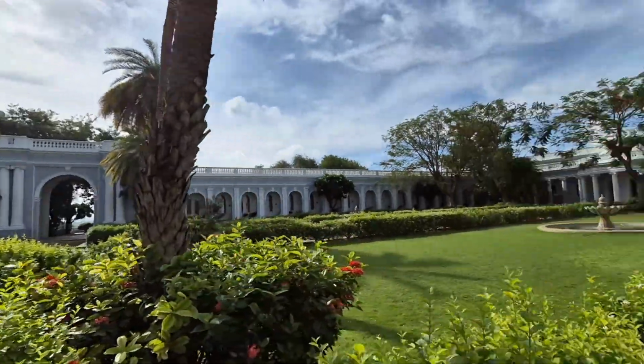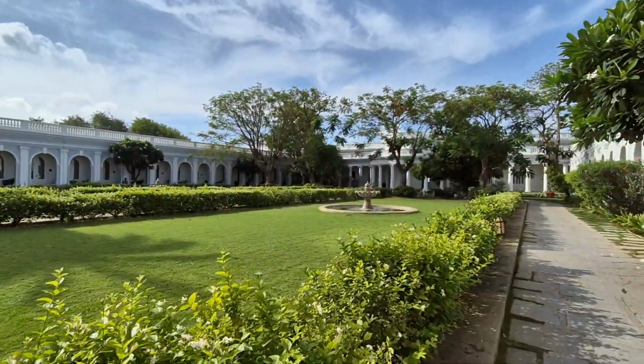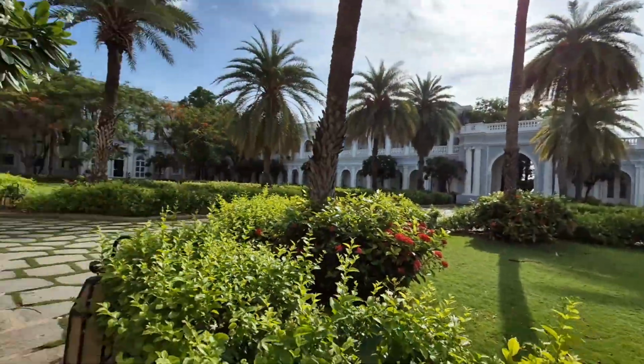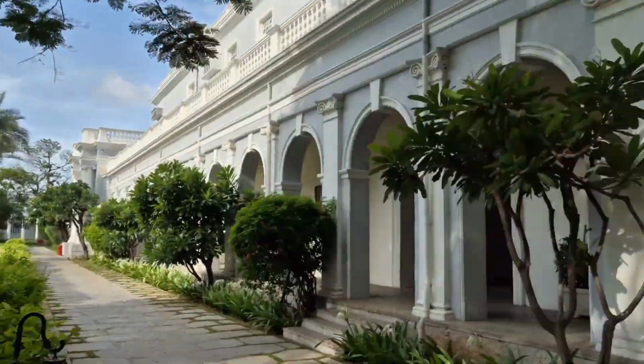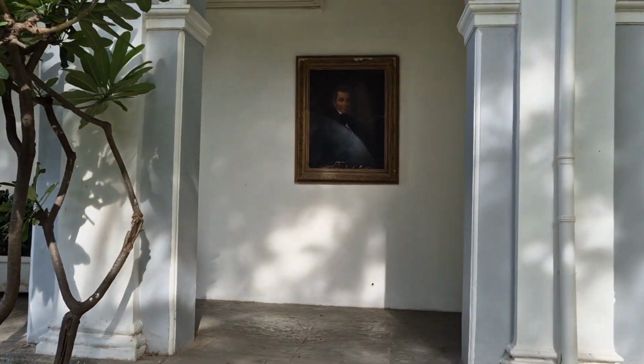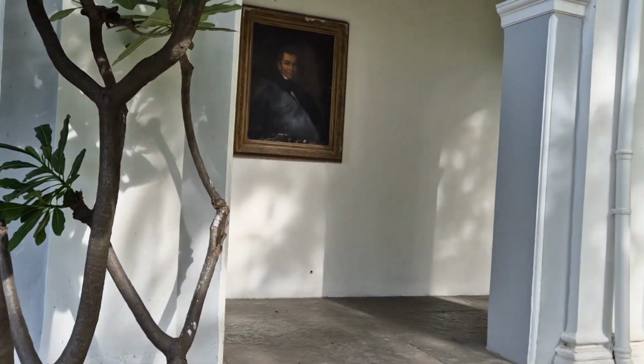This is the view, and who said money can't buy happiness? Habibi, don't go to Dubai, just come to Hyderabad, you'll experience it. Now we are back in the courtyard. Let's move on towards the swimming pool, and I'll show you the amenities over there as well.